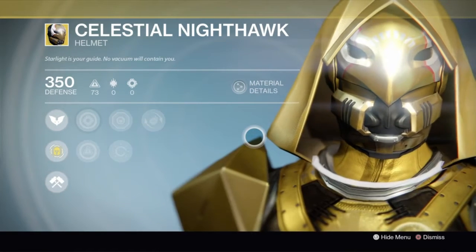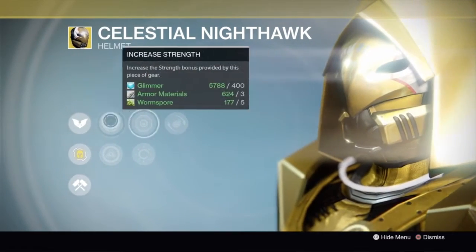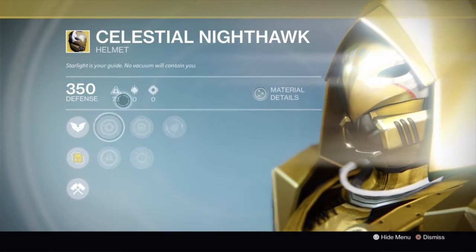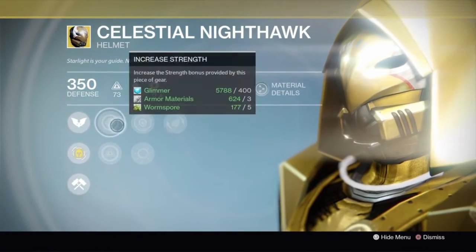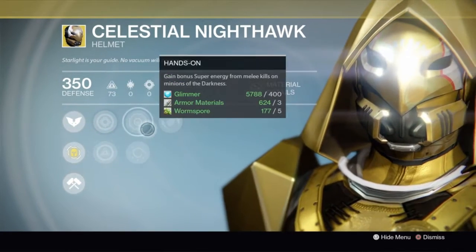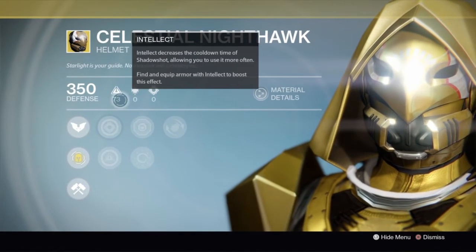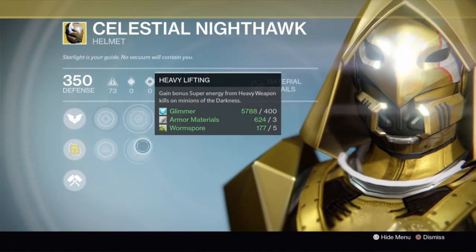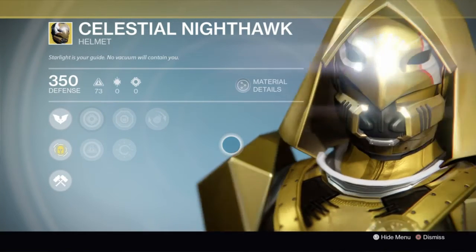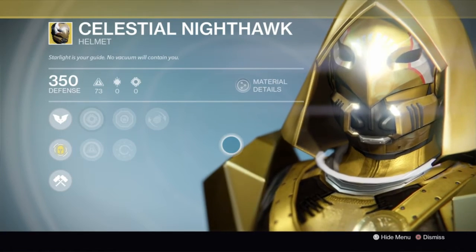Celestial Nighthawk. So, Celestial Nighthawk does what it does really, really well, but it also is not viable in PvP at all. I don't care if this thing shot for 1,000,000 damage. It only gives you 1 golden gunshot, so you're pretty much wasting it. So, Celestial Nighthawk, in PvP, you're not going to use it. In PvE, it's definitely really nice that it's got all that intellect here, but it's not going to give you a tier 12 build at all, though you don't really need tier 12 in PvE.